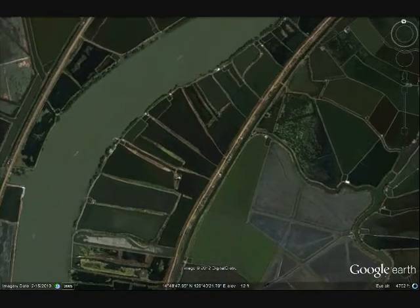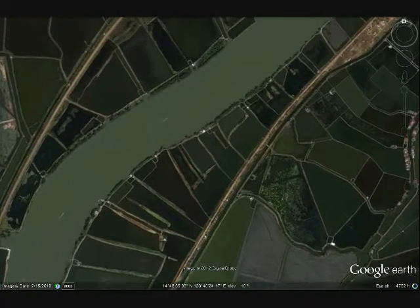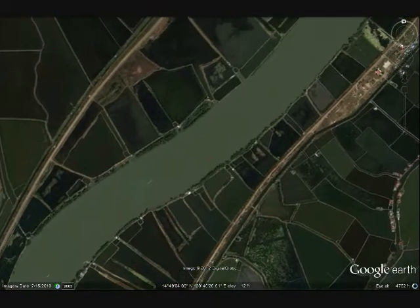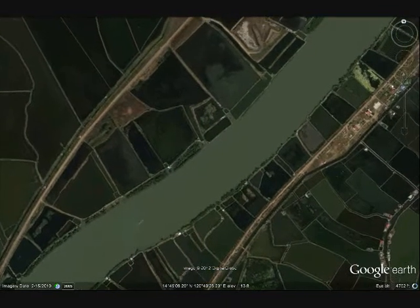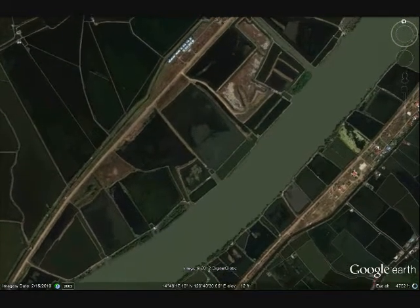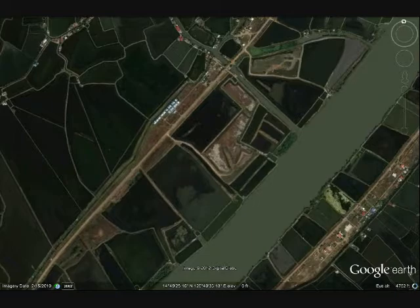And the Pampanga River is the main waterway for the province of Pampanga on the island of Luzon in the Philippines. This river actually originates up in the mountains north of Pampanga. And okay, now we're coming up to an area known as Malauli.